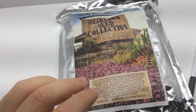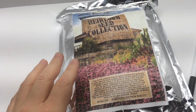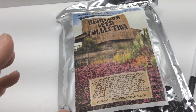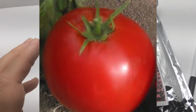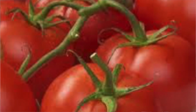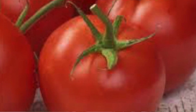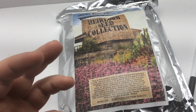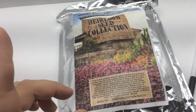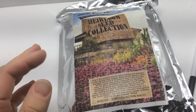But before we do that, let's go ahead and talk about that first variety that is just going to be available to people that sign up for the email list, and that will be the Abe Lincoln tomato. Now, the Abe Lincoln tomato is kind of a medium-sized tomato that grows in clusters. It's got a bright red color on it, and it is a supposedly very good tomato. I haven't myself tried it yet, so I'll be growing it with you for the first time this year as well.